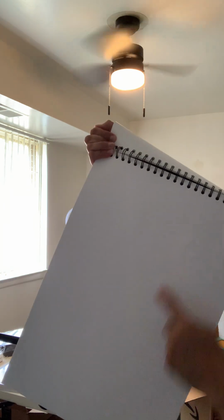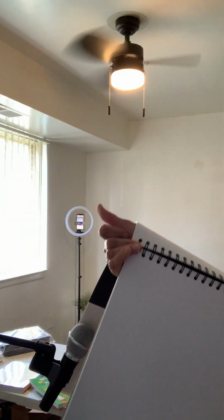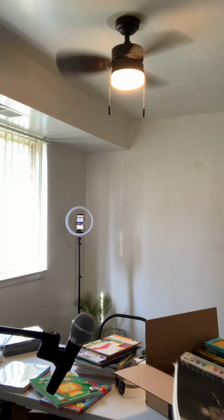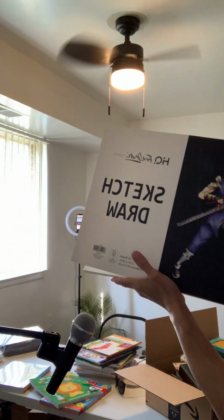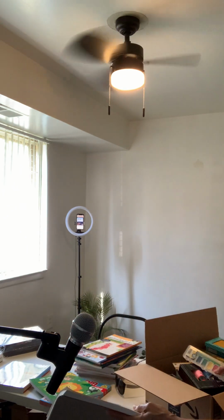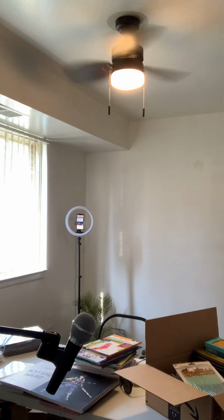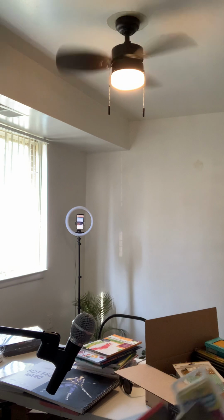If they feel like they want to draw or paint or whatever. And it's got 85 sheets. This one has 85 sheets, and it came from Amazon.com too. So like I said, I also have the paint, and this is a neon acrylic paint.